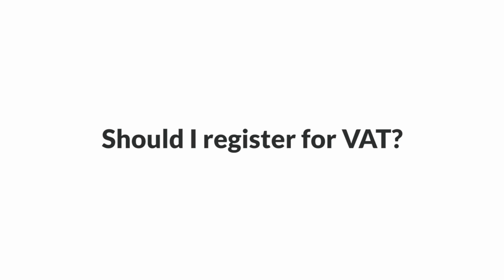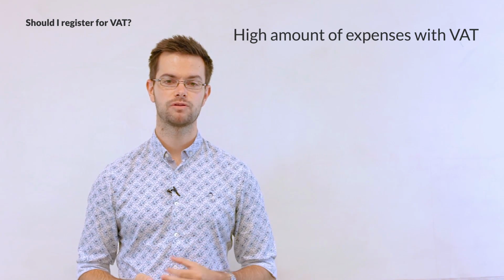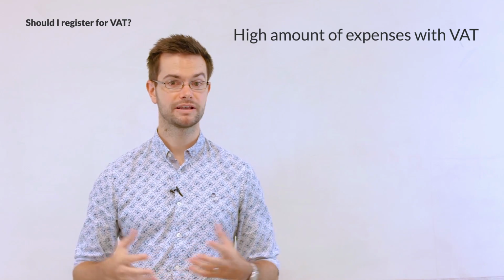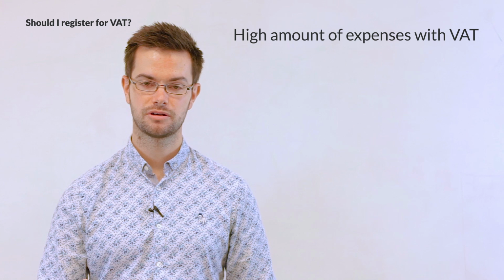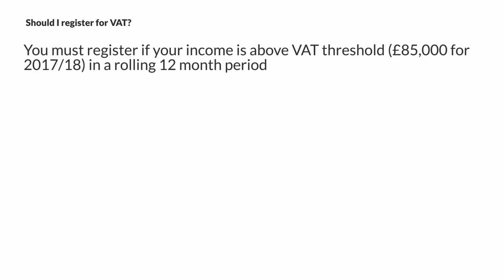Should you register for VAT? If you're planning to invest heavily in your company, it may be a good idea to become VAT registered before the business hits this threshold, as it will allow the business to reclaim the VAT back on its purchases. I'll give you some examples and pointers which may help in your decision on becoming VAT registered. You must register for VAT if your income is above the VAT registration limit over a 12-month rolling period. For the current tax year, 17-18, this is £85,000.